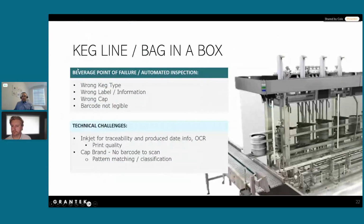And then next one here is the keg line and bag-in-box. So it's not very common, but it's important to mention that there are some automatic inspections here that can help with that part. And in terms of points of failure, wrong keg type. Specifically, for one province here in Canada, they ask for a specific type of keg for their stores. So if there's a mistake there, they're not going to accept it, or they're going to send the load back. That's a big cost related to that issue.